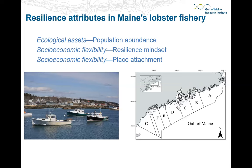We also see socioeconomic flexibility represented in an attribute related to place attachment. The lobster fishery in Maine is very local and attached to particular communities and places in the ocean. And this place attachment enhances the conservation ethic as well, because people really care about protecting the areas right outside of where they live and where they are routinely working and fishing.